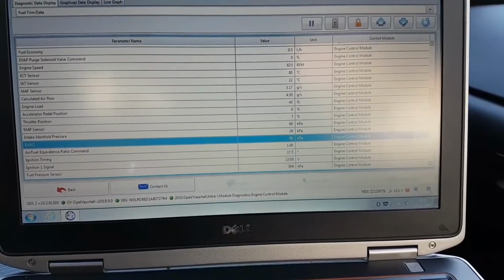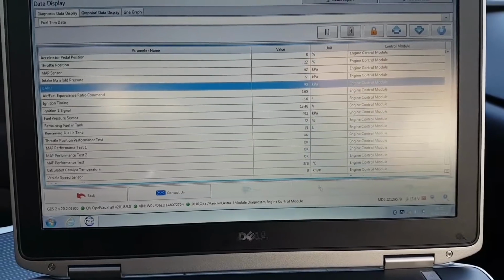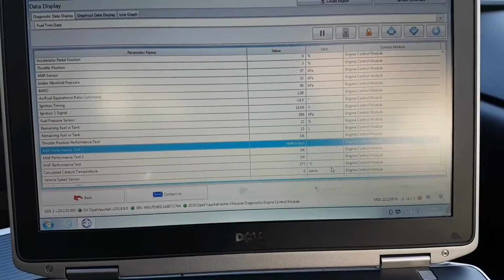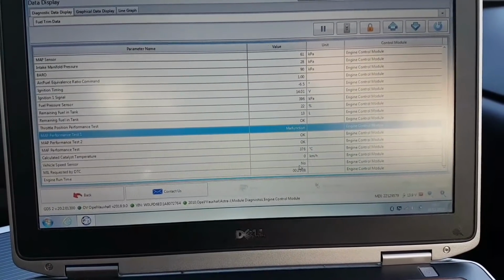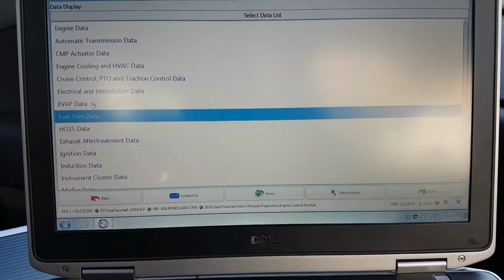Okay, fuel pressure looks okay. MAP performance 1 malfunction. There we go, it goes into malfunction every now and then. Mil request, not yet. Okay, let's go back. Let's look at my EVAP data.